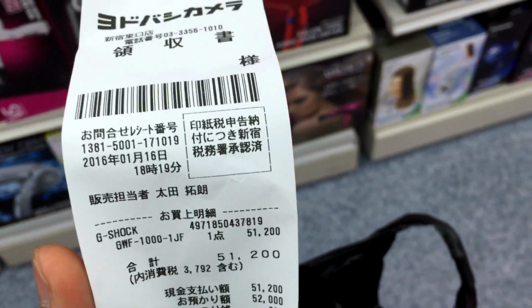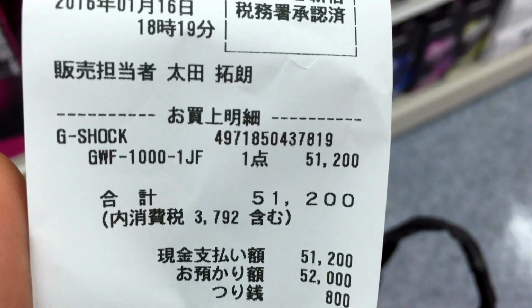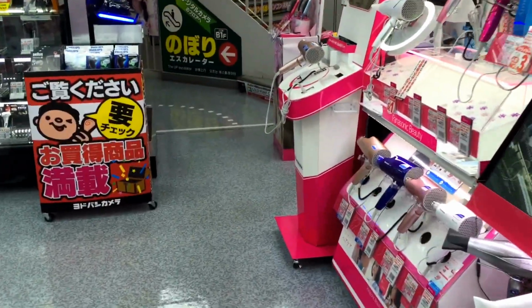Another frog hunting successfully done. 6:19 p.m. GWF 1000, 51,200 yen done. We have two frog in here, and I think I should get another one this day.